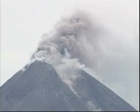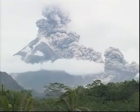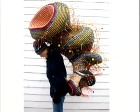Still to come on Discoveries, high alert on Indonesia's Mount Merapi. What's worse than one gigantic volcanic eruption? How about 21 of them? And later, imagine trekking with this contraption strapped to your back. Weird Planet has all the details later.